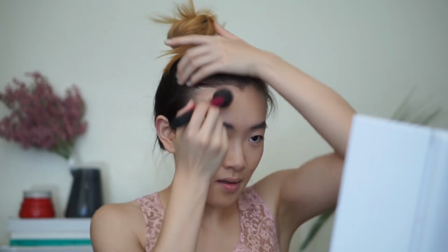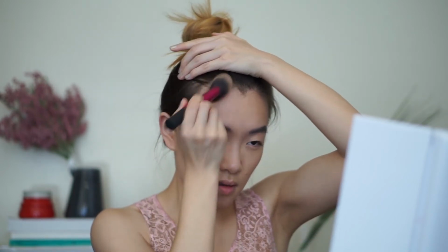This bronzer smells so nice, you guys. And at last, I like to pinch the brush and just lightly contour my nose. Alright, looking so much better with the bronzer on. I just instantly look healthier.